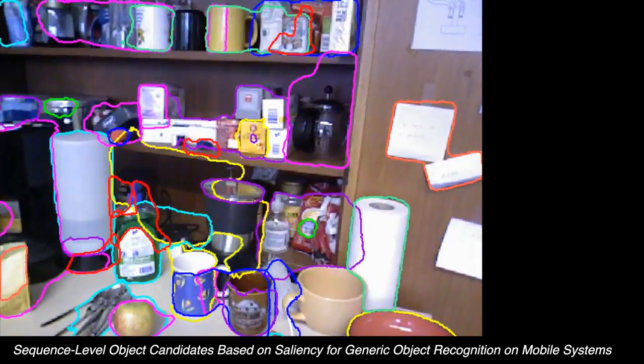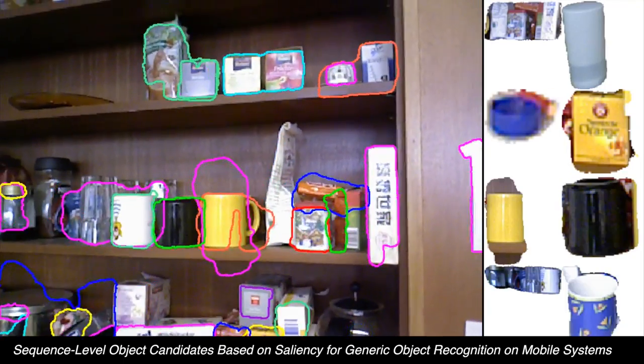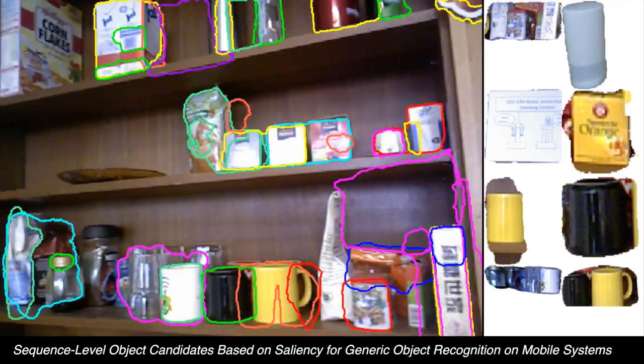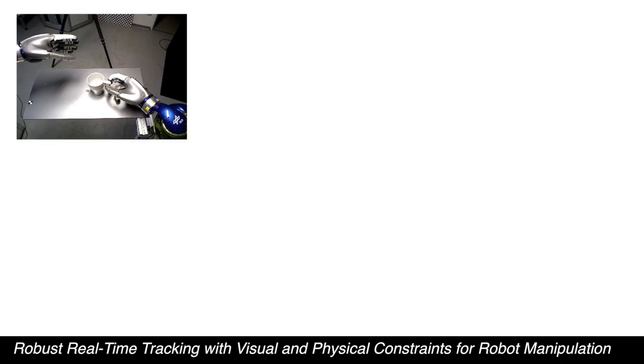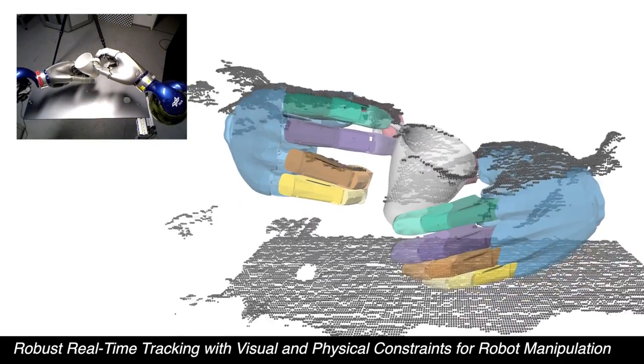Image processing makes it possible to distinguish previously unknown objects from the background and other objects. Camera images can be used to keep track of the pose of an object being manipulated.